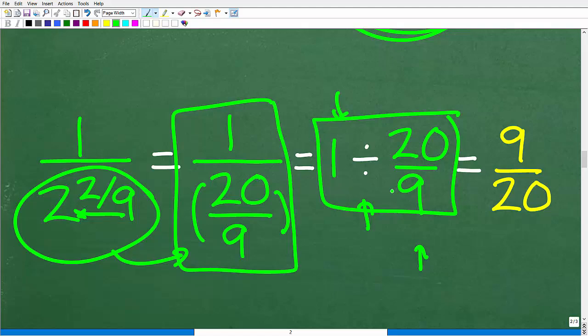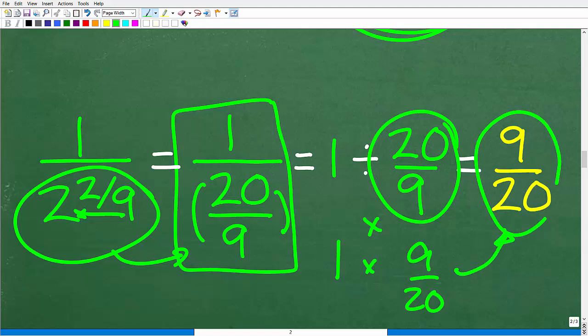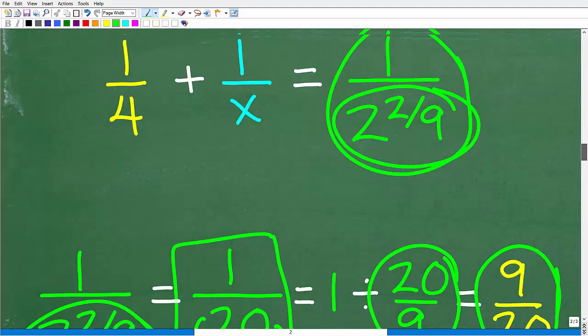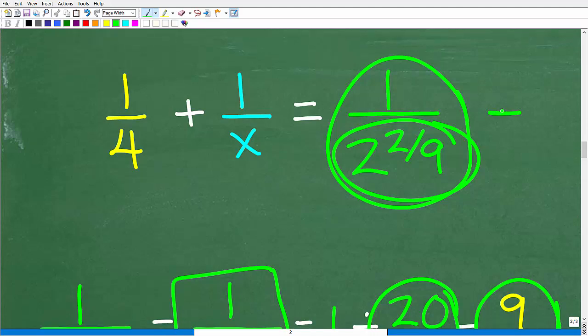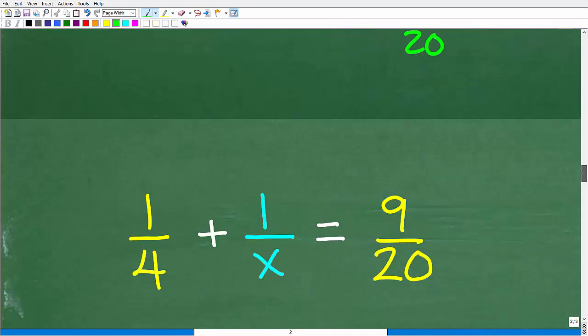And so 1 divided by 20 over 9, how do we divide fractions? Well, what you're going to do is turn this into a multiplication problem by flipping the fraction to the right of the division symbol. So we're going to have 1 times 9 over 20, and 1 times 9 over 20, of course, is 9 over 20. All right, so basically, the first thing we have to do here is clean this entire fraction up, so we can make solving this equation very easy. So all of this now is equal to 9 over 20. So this is what we have.